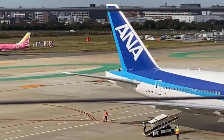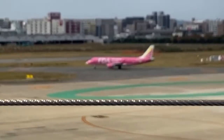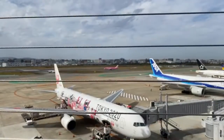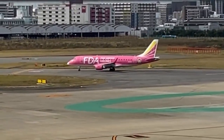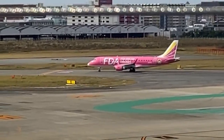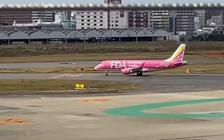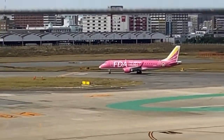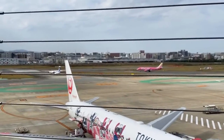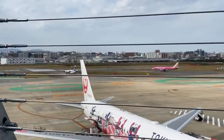So it's, FDA, isn't that the Federal Drug Association? Or? Sorry, let me get the focus here. What airline is FDA? Isn't that the Federal Drug Administration or something? I had no idea they fly to Japan to check out prescription medicines. A Fuji Dream Air. It's pink. And there's an ANA prop plane, which is probably making its way somewhere really close.